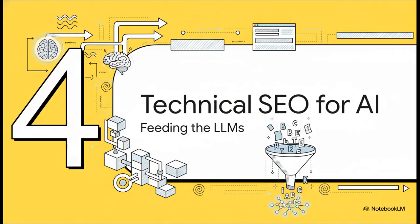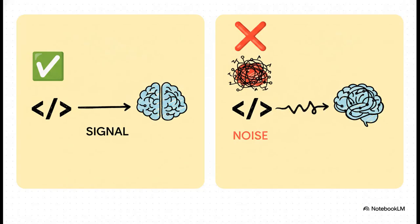Okay, let's switch gears and talk tech. Because technical SEO isn't just about making crawlers happy anymore. Now it's all about how effectively you can feed the big language models. Think of it this way. Clean, semantic HTML isn't just a nice-to-have. It's an absolute prerequisite for AI retrieval.